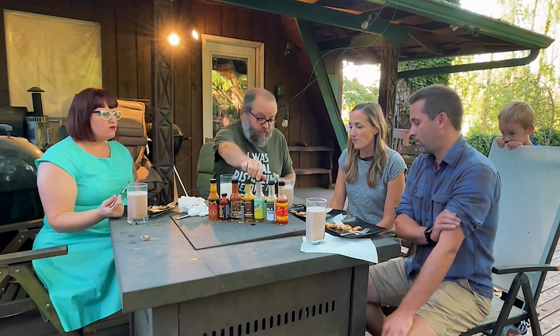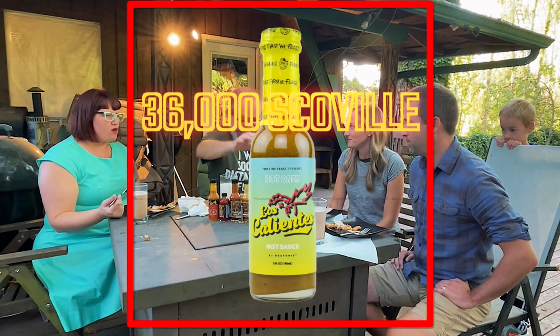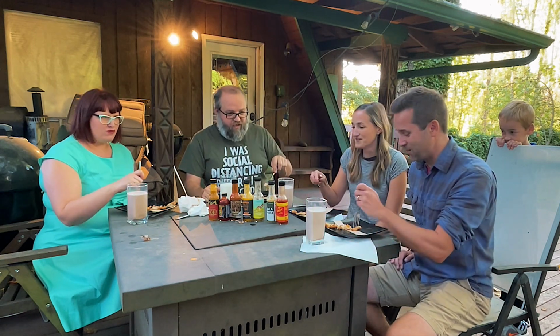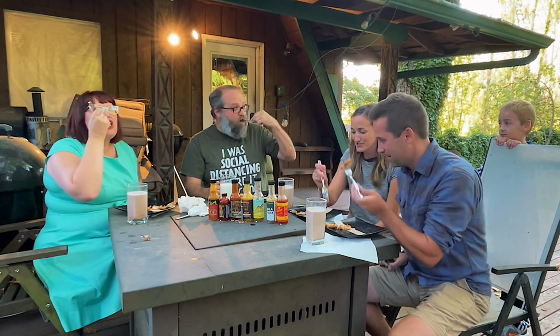Okay, so the next one is actually my personal favorite. I have it on my eggs every day. It's Los Calientes, also made by the Hot Ones Pepper Company. I can't believe you're letting them have this one. I know, I eat this every day. This is a good one. You'll notice I hardly put any on there, just because I was worried they were going to quit already. Cheers.